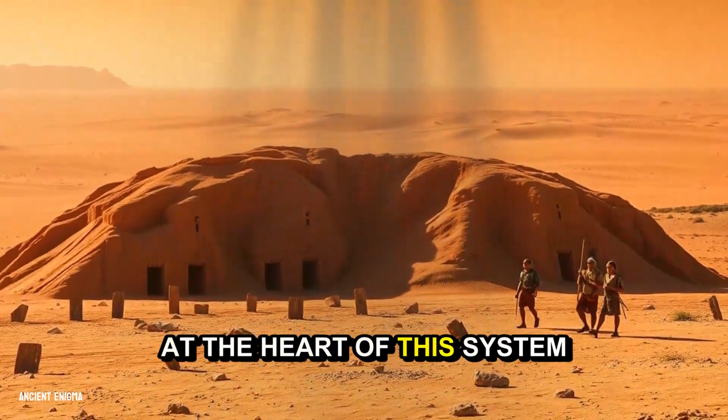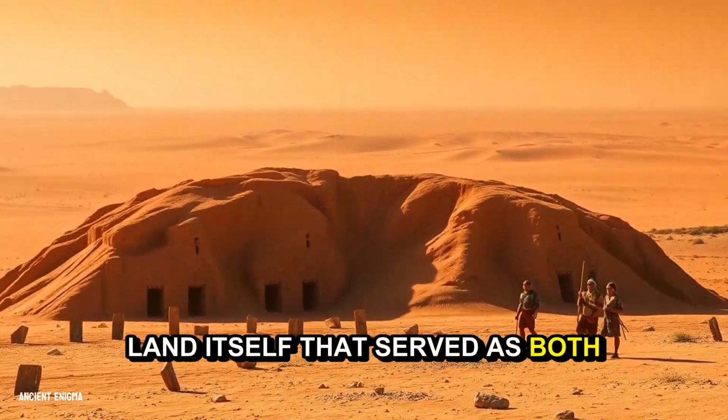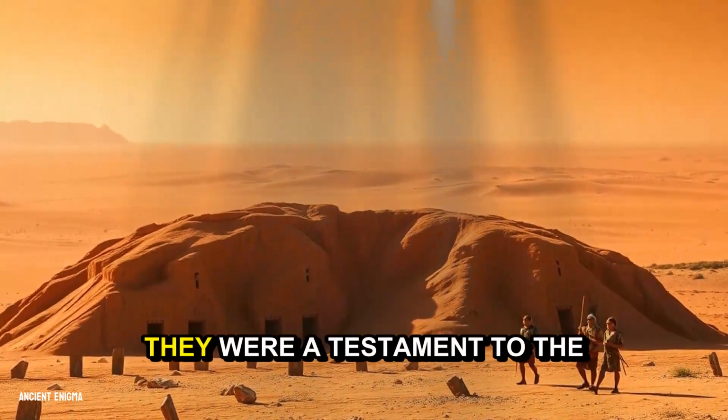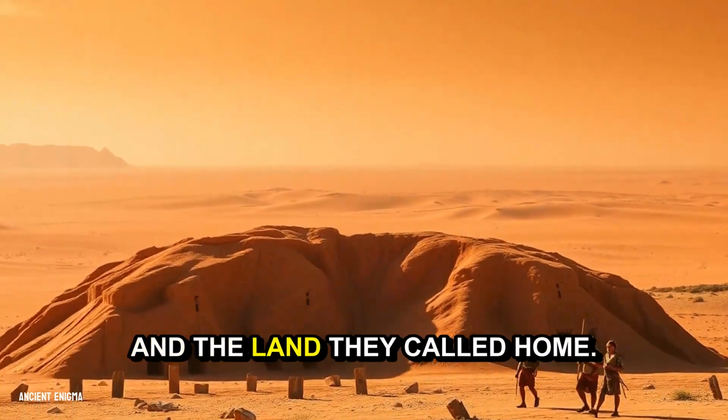At the heart of this system were cryptic markers etched into the land itself that served as both navigational aids and cultural touchstones. These markers weren't just practical tools, they were a testament to the deep connection between the Aboriginal people and the land they called home.